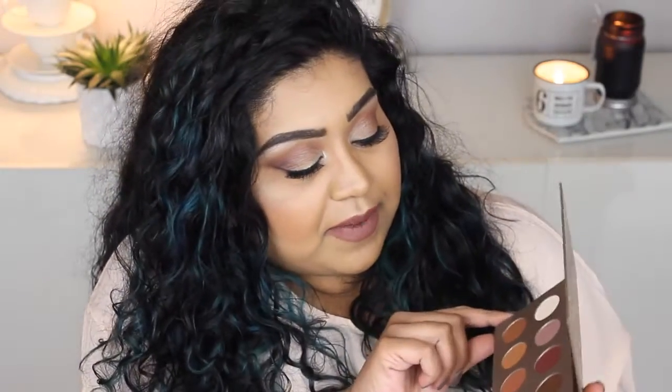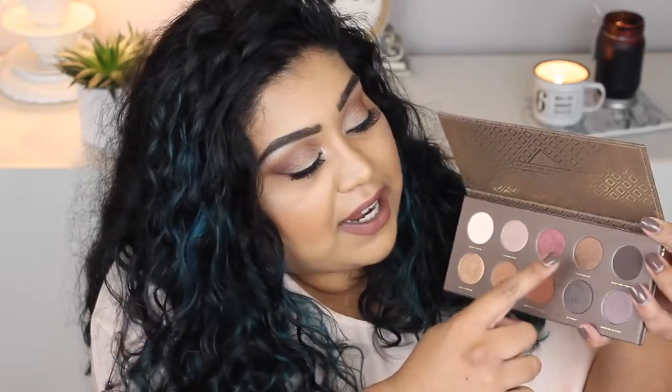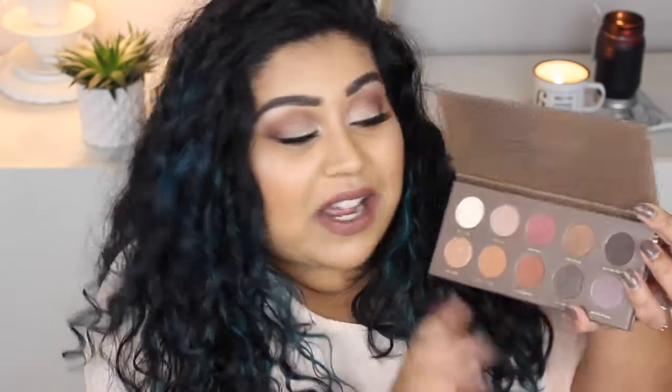I don't own anything from Zoeva, but I literally just wanted to buy this palette for these bottom 3 shades, the cranberry and the bronzy shade. They're just so stunning. The packaging is really lightweight, it's cardboard, it's really flimsy, but I guess that's what makes it really cheap. It was only £18 and the pan size of these eyeshadows looks pretty big, so I'm really excited to give this a go. Hopefully you will see some future looks with me using this palette. I love this pretty packaging. I'm really excited to give this a go and see what I think.